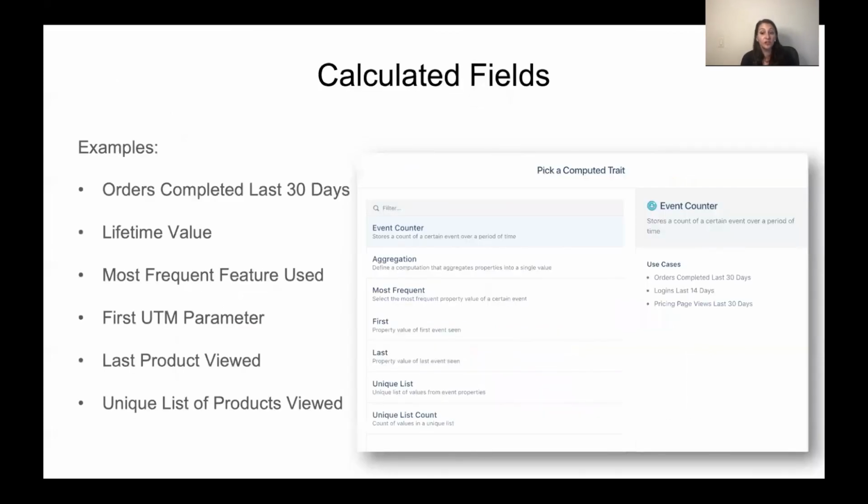Some of the other things that you can do in a customer data platform tool, this is specifically Segment functionality, but when I talked about calculated fields, you can figure out the lifetime value or the most frequently used feature that they have, the last product they viewed, those kinds of things. And you can calculate that and use that in your activation tools to really connect with them, whether that be email or in-app messages or whatever.